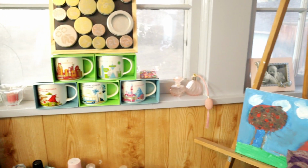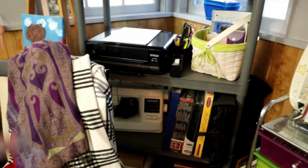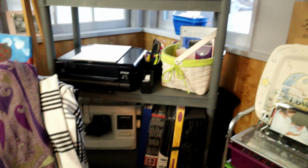I have some old stuff there. This is all sewing and printing. And this is a new coat that I just picked up from Torrid that I love.